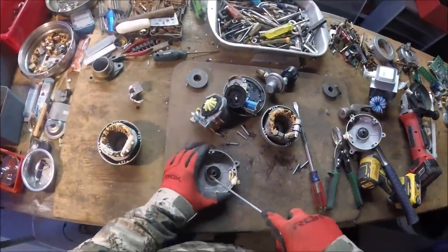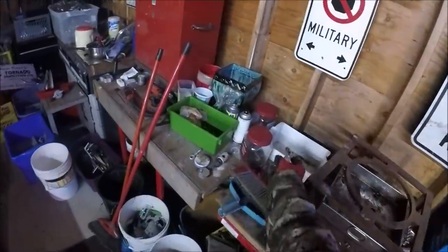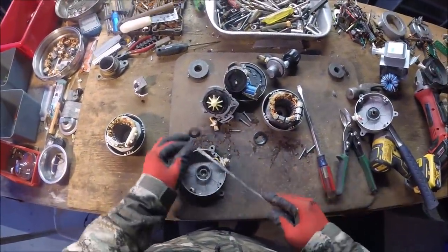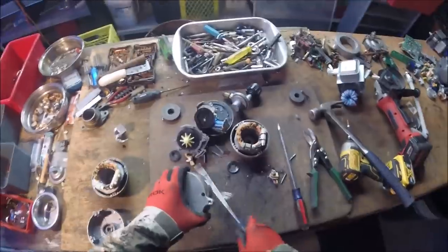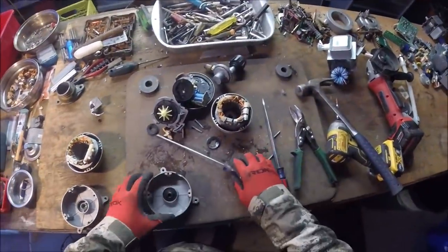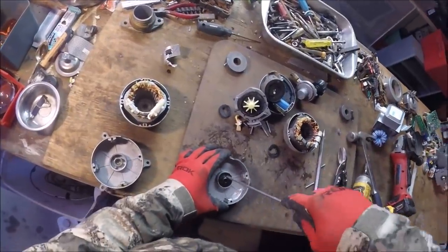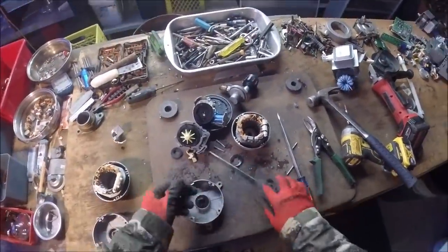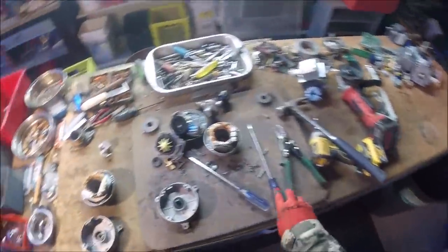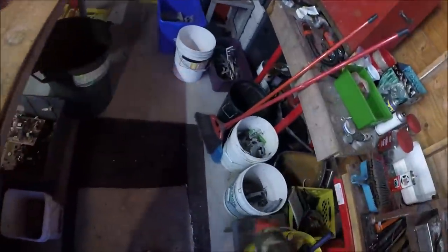So we got brass there. That's clean. That's out. Brass. They're pretty heavy. Steel. More garbage. That's cast there. There you go.